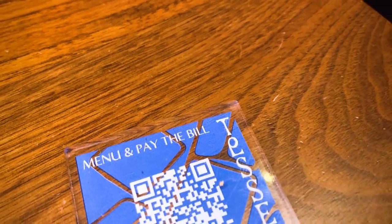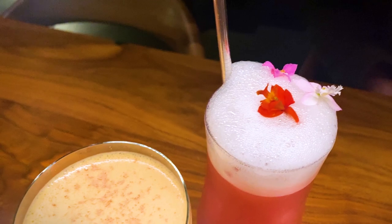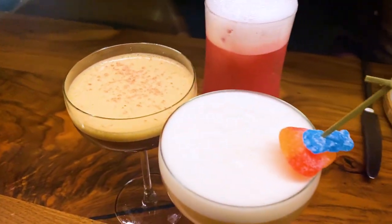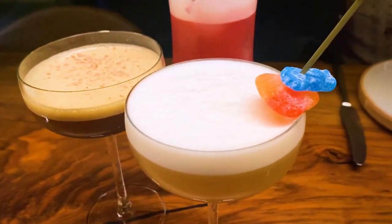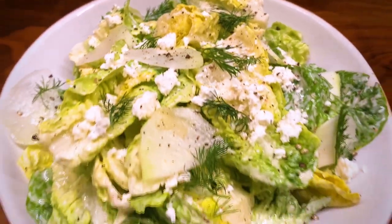Check out this elegant menu QR code that they update the website every single day. Wait, what was there again? Love Potion. Oh, Love Potion. And then the Deja Brew and the peach one, Sour Patch.